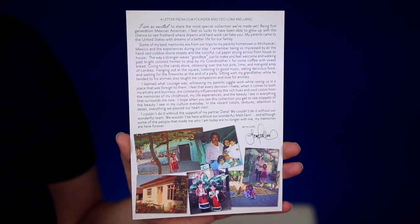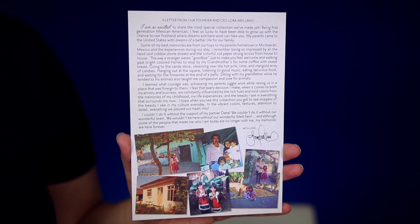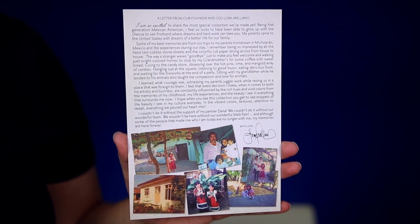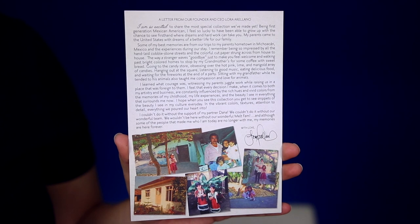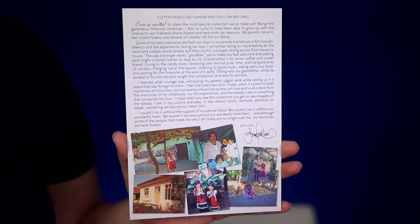Let me just read a letter from our founder and CEO, Laura Arellano. I am so excited to share the most special collection we've made yet. Being first generation Mexican-American, I feel so lucky to have been able to grow up with the chance to see firsthand where dreams and hard work can take you.